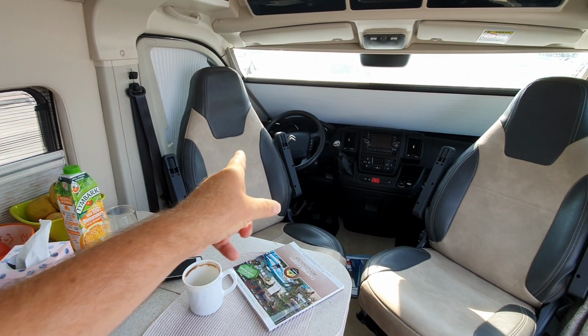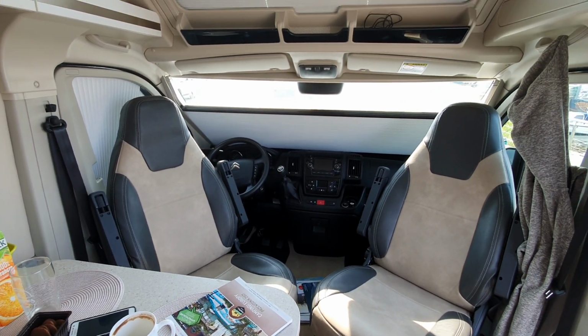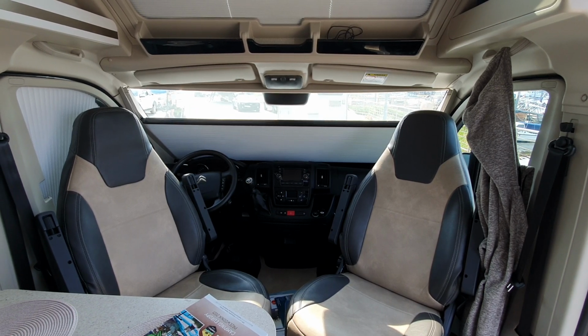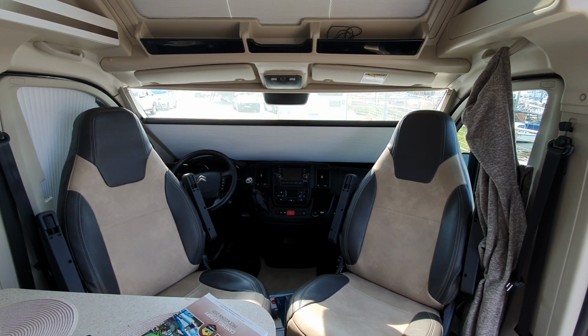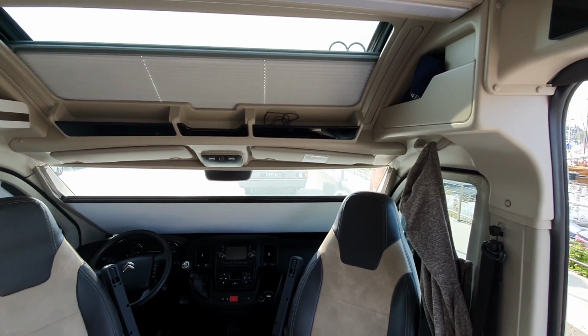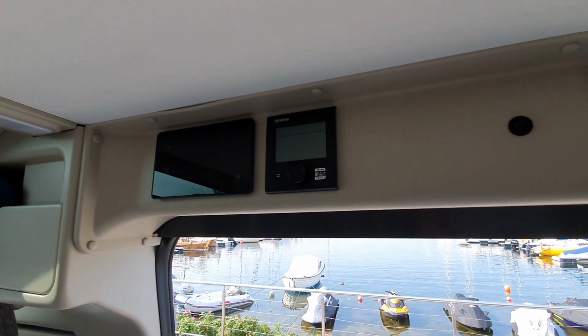It's on a manual Citroen. I don't know what year this is. This one I didn't ask. I think it's a 2000. Oh, I'm stuck now. Is it 2019? I'm not certain. Anyway. Okay, right, they got the electrics up there.